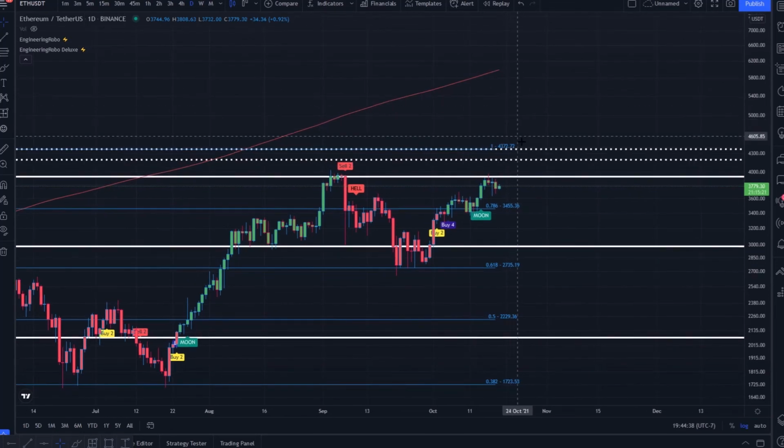I am still looking for this break upward of the current resistance overhead of $3,920. Let me know down below what you're doing with Ethereum price action, looking bullish here. However, I'm waiting for that technical break upward and confirmation of that current resistance as support, looking for interaction toward potentially $3,455 if we continue our way downward here.